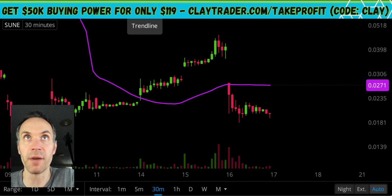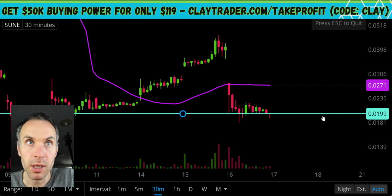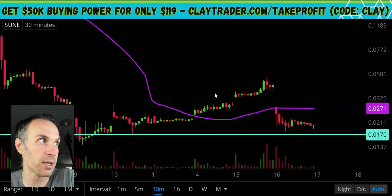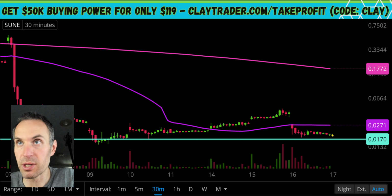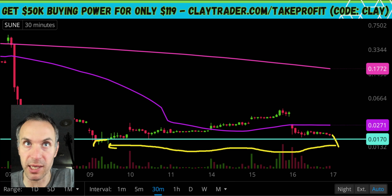From an area of support standpoint, a general area to watch closely now going to be right there around 0.017. And the reason for that is, and I'm not saying this will occur, but if the price were to come down to that level and break down through it, now all of a sudden you basically have the price going right back to where it was at these lows right here.